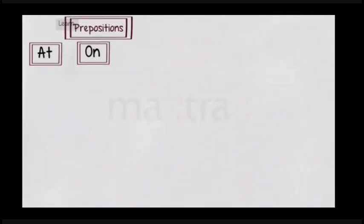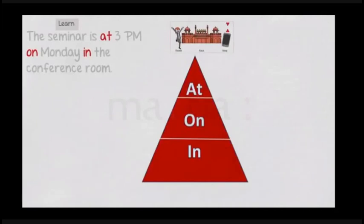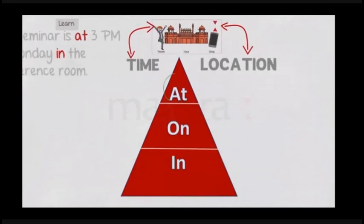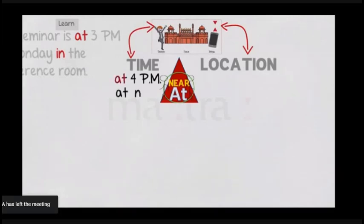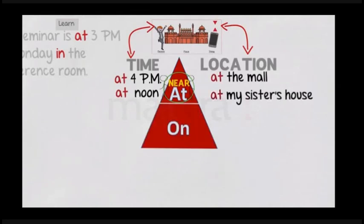We'll focus on the prepositions we use almost all the time and learn to use them correctly. We use at, on, in when we talk about things and time or location. A trick to remember this is, we use at with small specific times and places for things near us. At 4 p.m. At noon. At the mall. At my sister's, too close to us, and not too far.